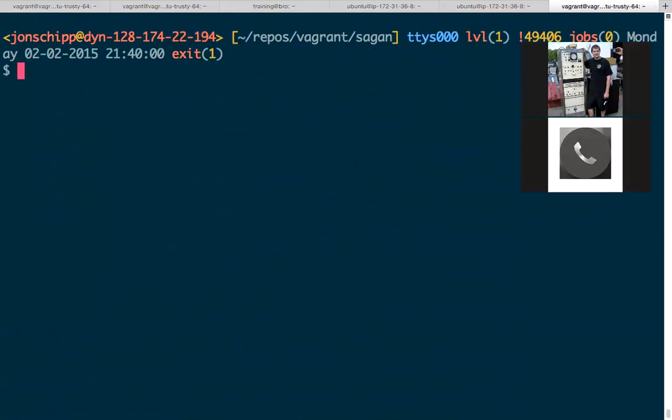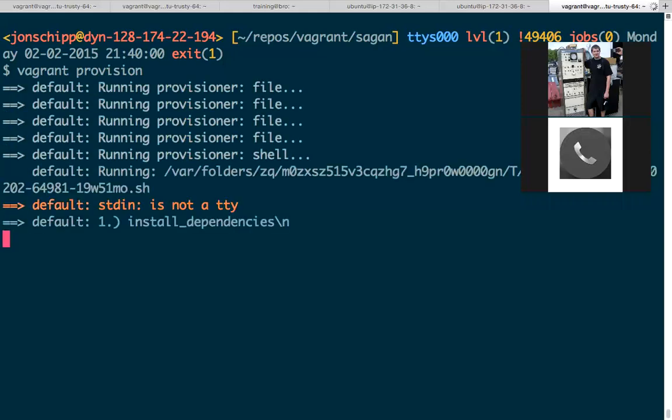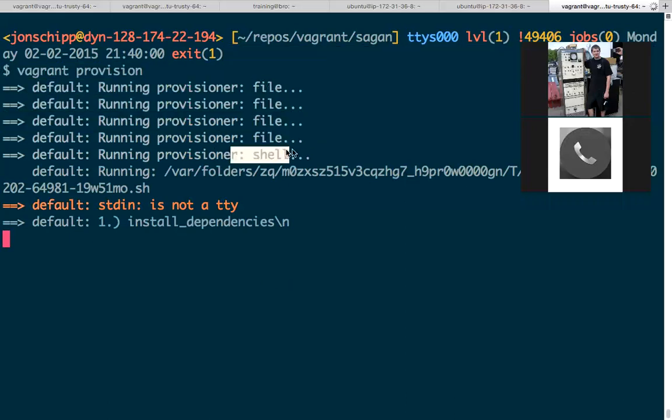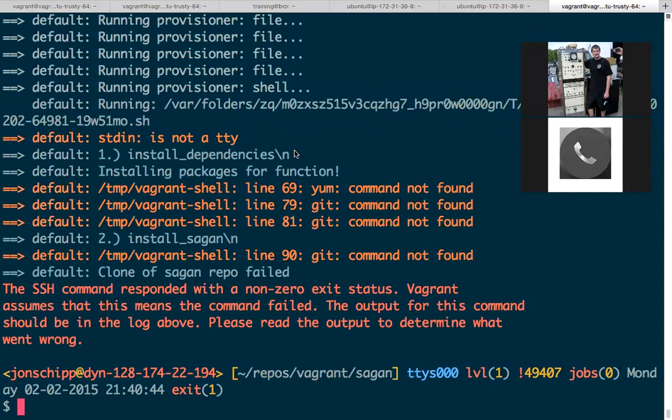But what is wrong with this one? I don't know. vagrant provision is how we can actually run the provision script again. It's probably going to fail though, because I feel the first one should have just worked. So it's going to run it again. Copy over those files at the top, you can see I had the Vagrantfile, four of them, and then run that shell provisioner script that I created. Yeah, so yum command not found. Yeah, it's not a system for that. So something's wrong with the variable being checked.